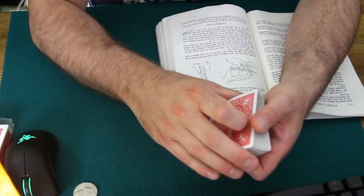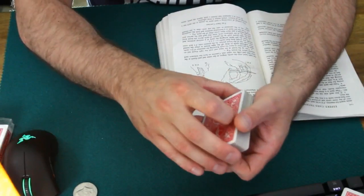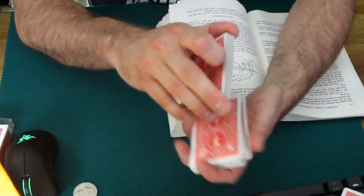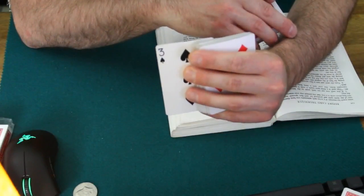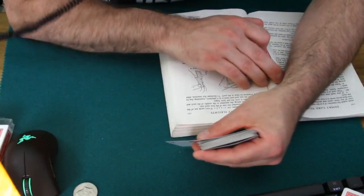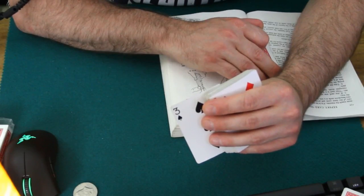One spectator picks a card. Here, take this card, spectator one, as a marker. Spectator two, say stop, please, at any point when I dribble the card. Spectator says stop, please memorize the card. Damn, I'm good. Three of Spades. I don't even know how many Threes of Spades I got in this deck.